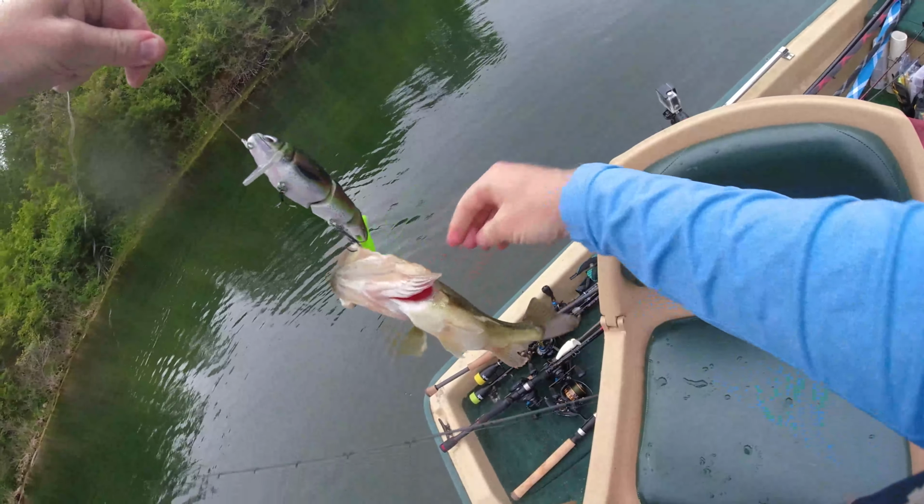Over here, we're gonna go working this corner, then I'm gonna come back this way here. This is a very good area here. This is where that deep water moves up into 9 feet of water and 10 feet of water.